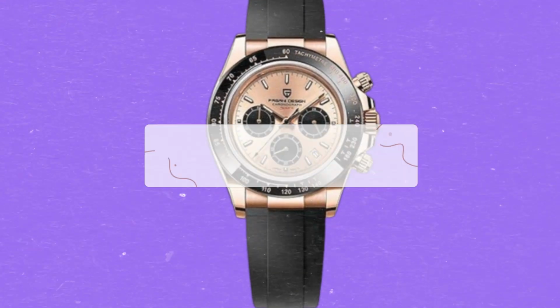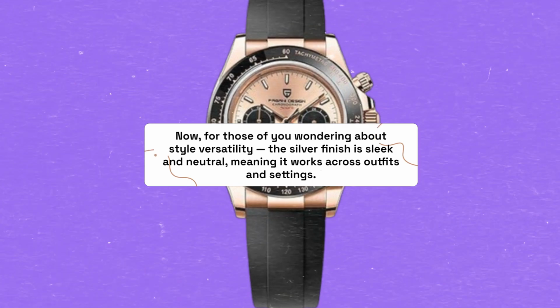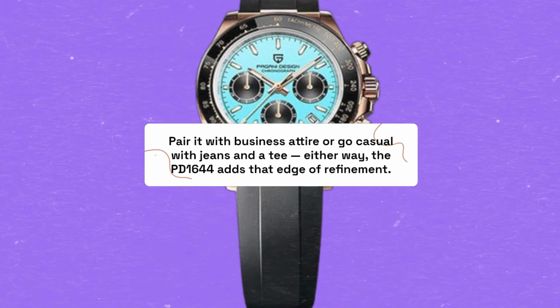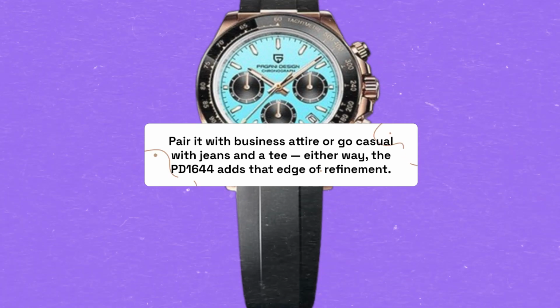Now, for those of you wondering about style versatility, the silver finish is sleek and neutral, meaning it works across outfits and settings. Pair it with business attire or go casual with jeans and a tee. Either way, the PD1644 adds that edge of refinement.